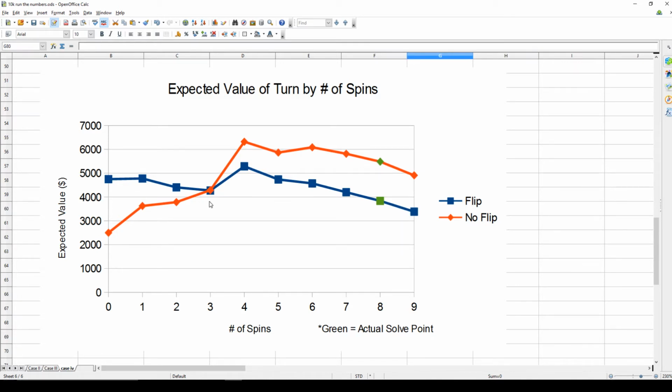Finally, we can see that the two options cross paths after the third spin. Normally, this would mean that if you can solve the puzzle within the first 3 spins, you're better off flipping the mystery wedge. However, depending on how you happened to sequence your letters, you would end up missing out on this juicy windfall here. So for this specific puzzle, you're pretty much always going to be best off by not flipping the mystery wedge.